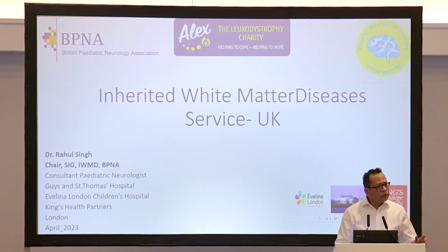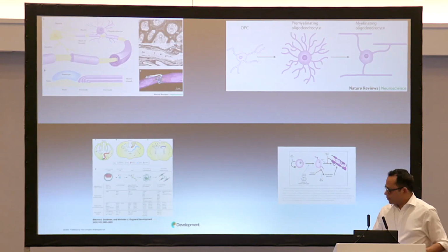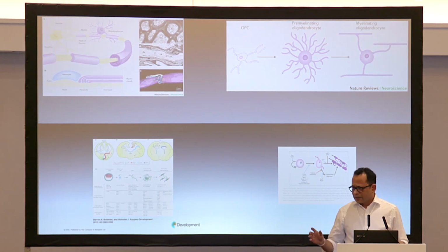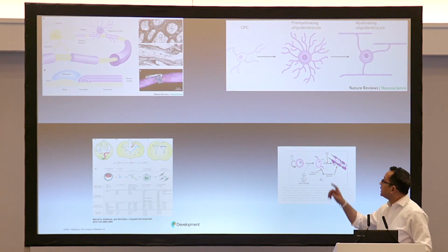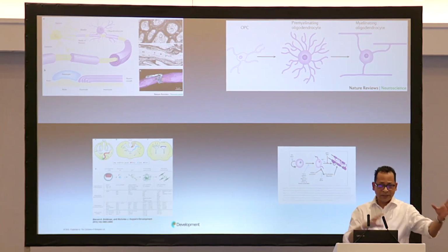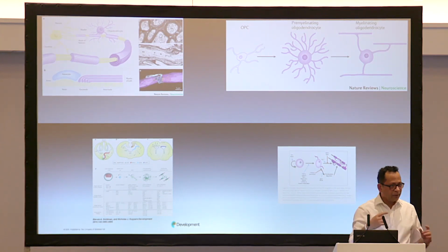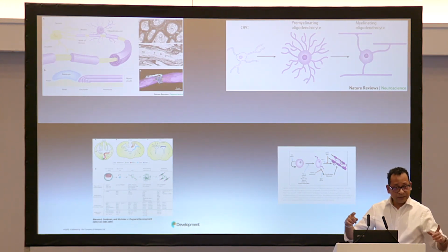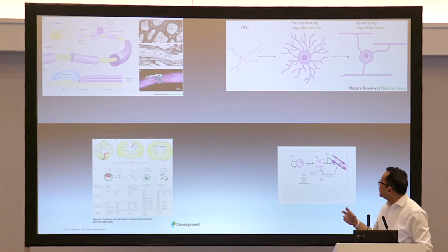I know there are a lot of experts in leukodystrophy in this audience, but for the wider audience I just wanted to explain what inherited white matter disease, what leukodystrophy is. You see one nerve cell. It has a head, body, tail. The body gets a covering on top, which we call myelin. One nerve cell is connected to another nerve cell, and they make a network, and there are millions of them, billions of networks.